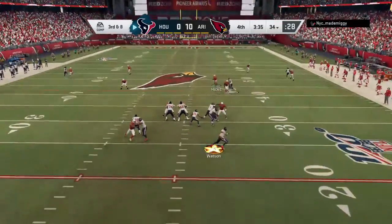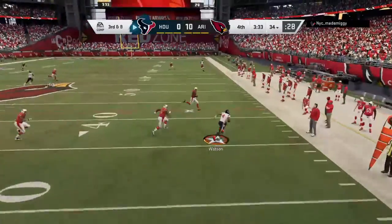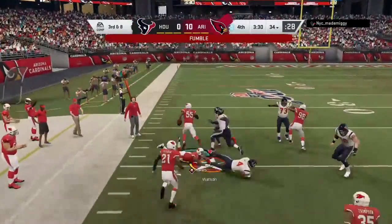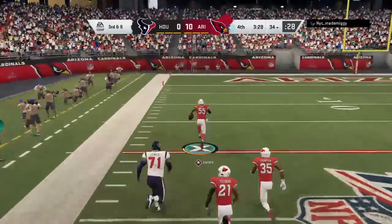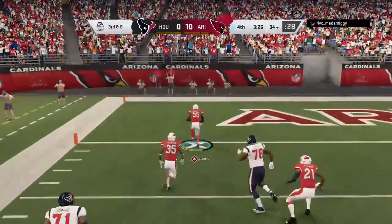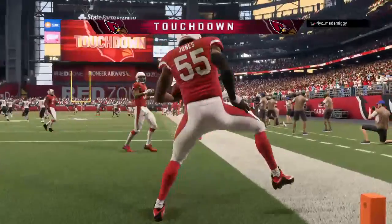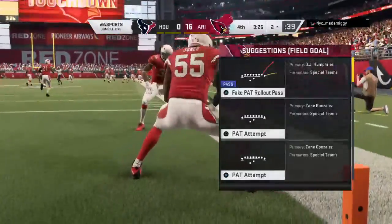Play action from Miller. Now Watson. He'll buy some time right. He can run. Oh, the ball is out. Watson lost it. And the Cardinals have got it. Going the other way. And some space here. And they bring this one back. A scoop and score. A fumble recovery touchdown for Arizona.